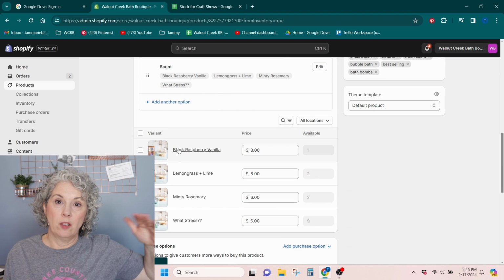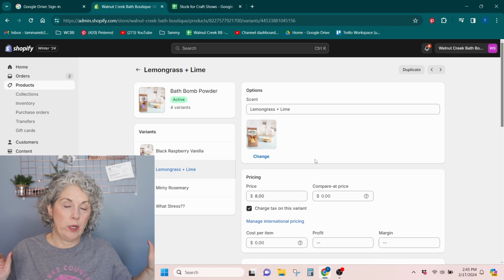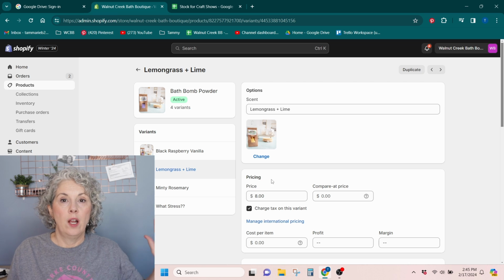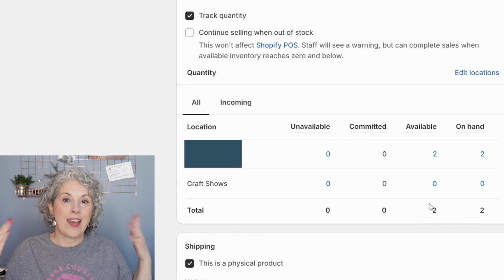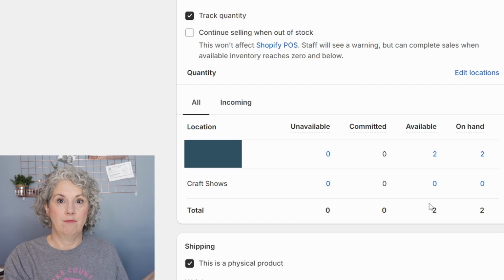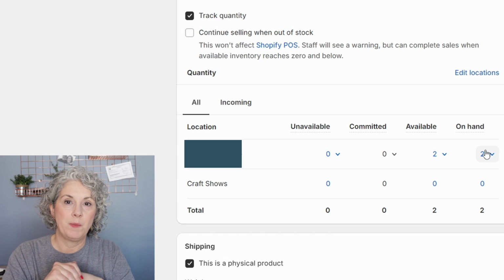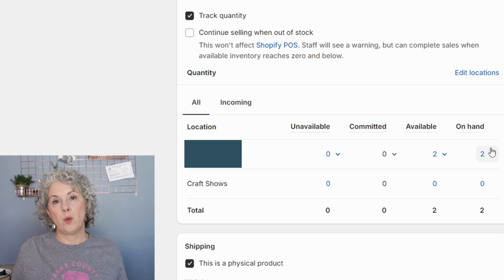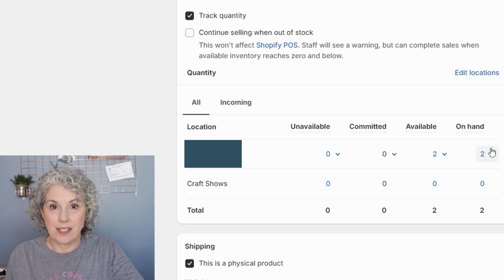So I have an inventory called craft shows. So I am going to be moving my inventory that I am taking to this craft show, and I'm going to put it over into the craft show location. And that way, that is no longer going to be available to purchase on my website. So I may lose sales, and that's the reason I fought that, is because if I only have 2 items and I take it to the show and I take it off my website, I'm not selling them. And then I run the risk of not selling them at the craft show. So that's why I never did it before.